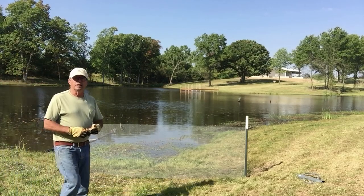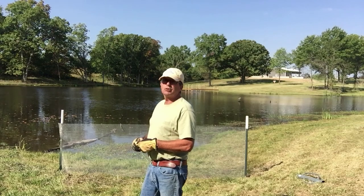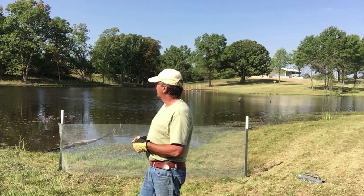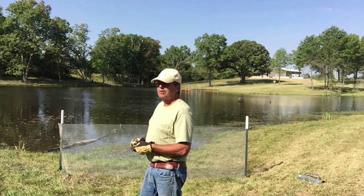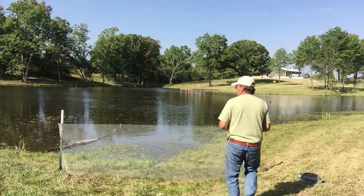My dog found my deer block I put out the other day. It's got an apple smell to it. And that wind's blowing this way, and he swam across his pond all the way over there, and it's exactly where he went to. They got a nose on them.